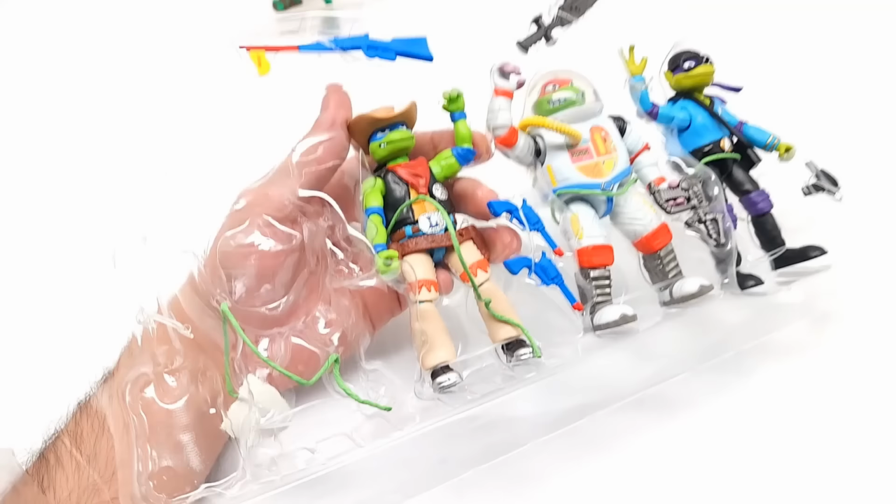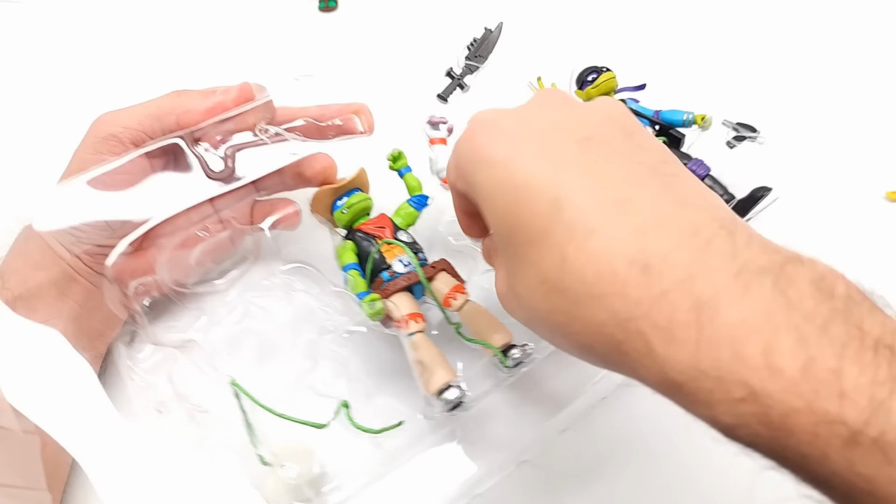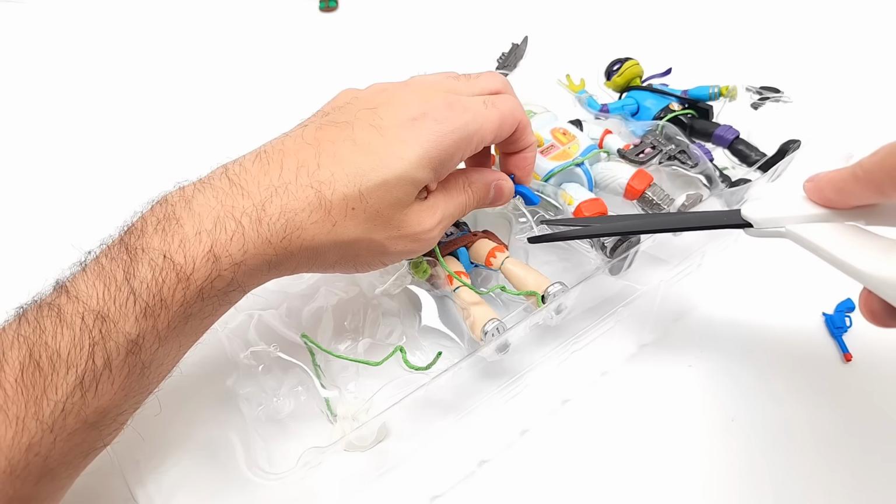Next, we'll go ahead and do our Cowboy Leo. There we go, Cowboy Leo. Let's put this up right here. Let's get our rifle, our pistols, by turning those out. Oof, this one actually is going through it right here, so I'm gonna have to cut that one off. Oh, what am I thinking? What am I thinking? I have this guitar right here. Oh my gosh. Okay.